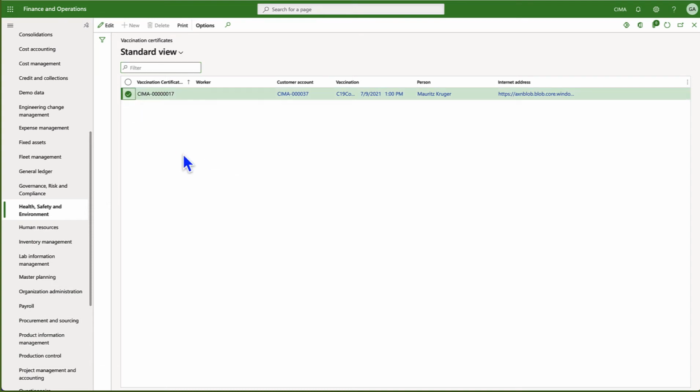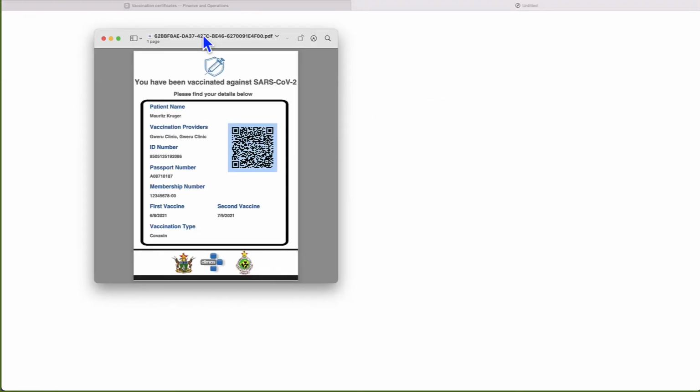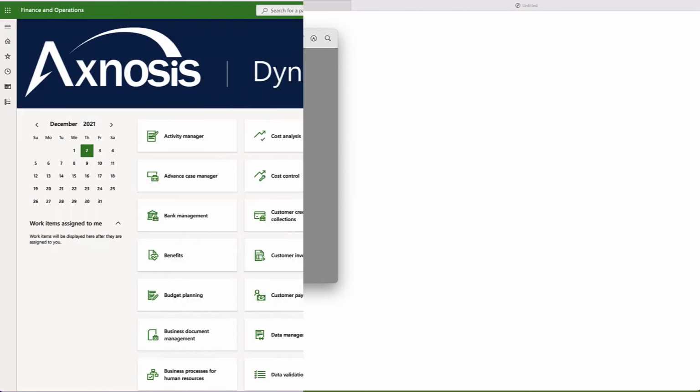If we select that and click on print, what the system will do is print out a report for us. The report looks something like this. Obviously, this is customizable to the organization.